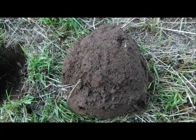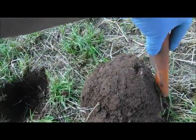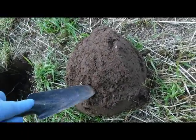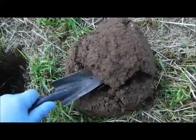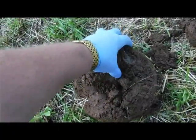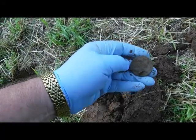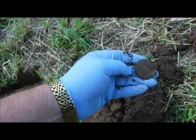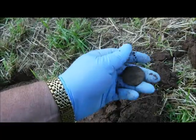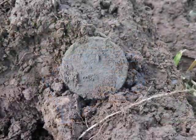Okay, about 10 minutes later, another good signal here. I'm still down this sort of bottom end of the field. Right, in the sod there. Again, it doesn't look to be too deep. Going to there, look. Penny. Very thick penny. Okay, I'm going with George III here, 1790s probably, early 1800s, but yeah, great, okay.